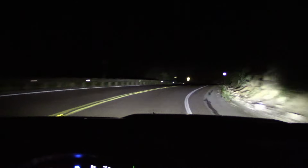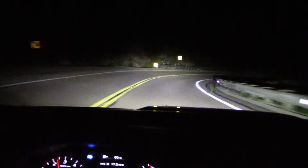I've been running downhill for some time, running these brakes hard and not hitting a fade, no overheating. But that's what you're paying for with the TR package, right? So I wouldn't expect any less. Bottom line, on roads like this it's a very fun car to drive. Very impressive.